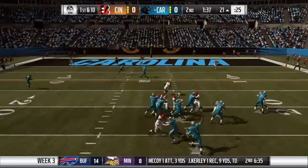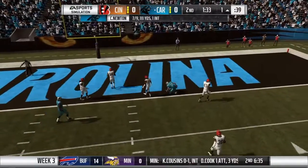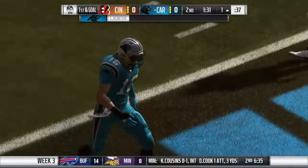All right. First and 10. Cam, wide open. Touchdown. Push in. Push. Ah, damn it. All right. We're at the 1 yard line. I'm not mad with that.